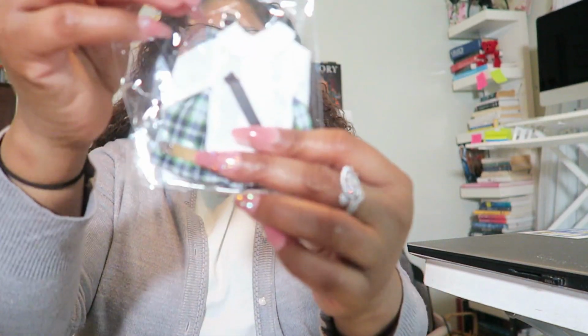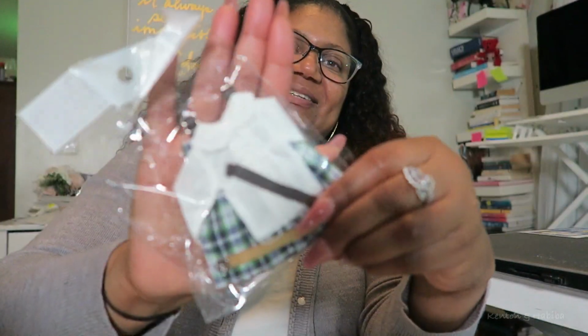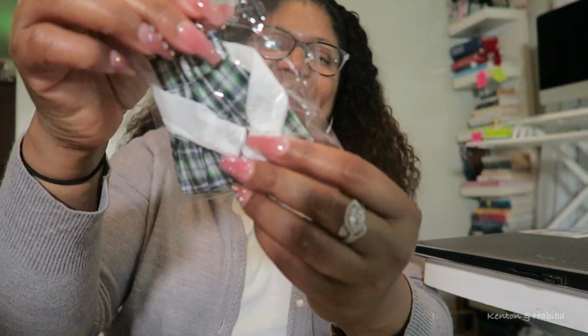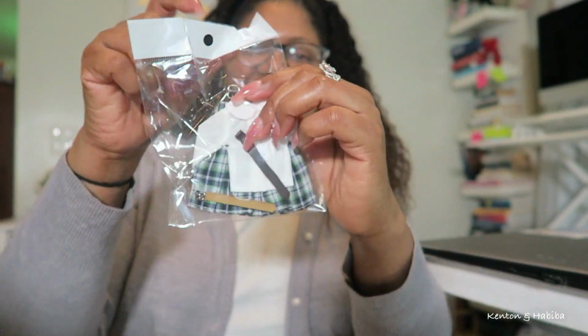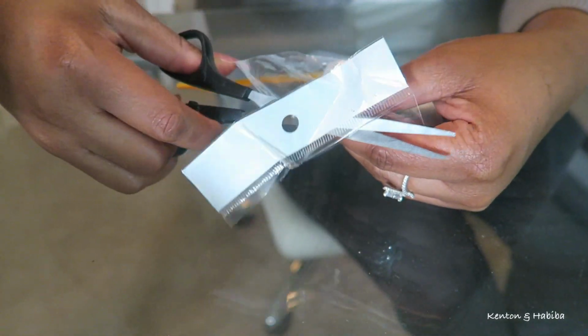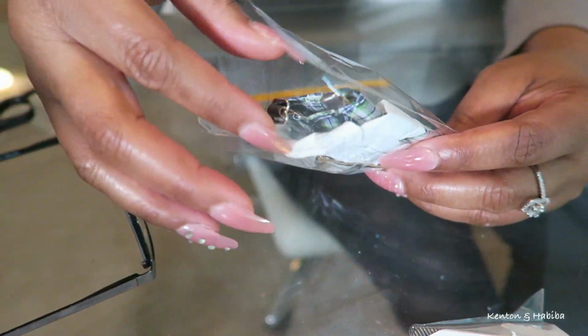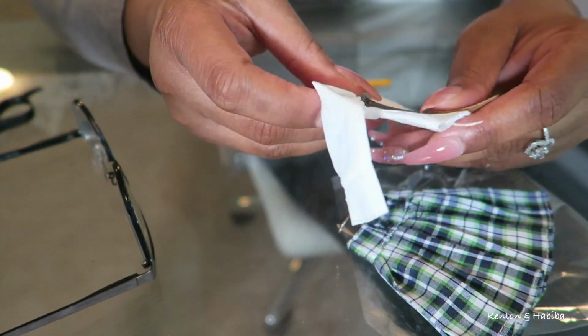So cute. So cute. So cute. She's gonna have the little uniform. Oh my goodness.